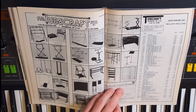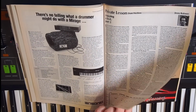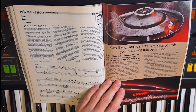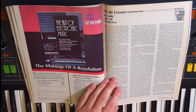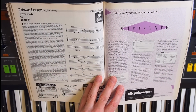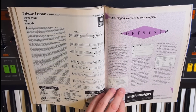Tubecraft keyboard stands. They had a lot of different stands. There's no telling what a drummer might do with the Mirage. That was a cool ad. Jazz for Lizards. And more Shure ads and the book, The Art of Electronic Music. I'm sure a lot of you guys have that. From motive to melody and DigiDesign to the right there.